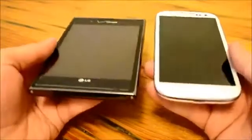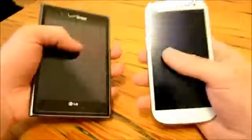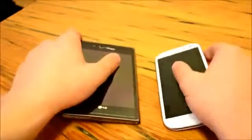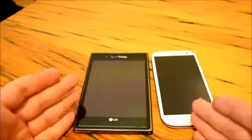We're rocking an insanely large 5-inch display on the LG Intuition. As you can see, it is measured diagonally, but it's a fairly wide phone in the hand. It is extremely large, and it is just about dwarfing the Galaxy S3. Now, the Galaxy S3 does have a 4.8-inch display, which is very large by today's standards, and it still looks great. Anyways, we're going to go ahead and delve into the specs and software of these devices.